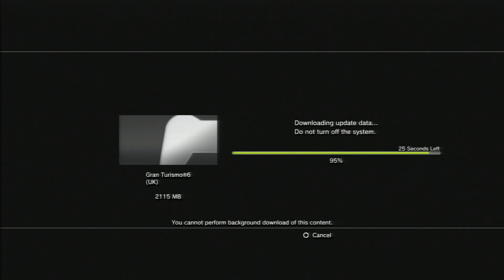Welcome back to another GT6 news video. In this video I'm going to be talking about the new GT6 1.10 update that has come out pretty much today. As you can see up on the screen, I am updating mine. It is 2.1 gigabytes, as you can see by the bottom left. It does take a little bit to download. It took me about 10 minutes to actually download the update, and now I'm going to see how long the install takes as well.